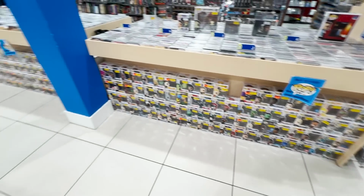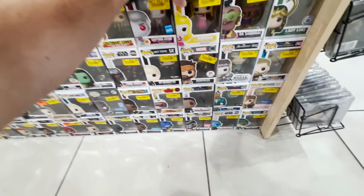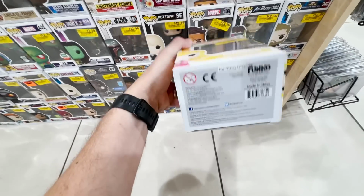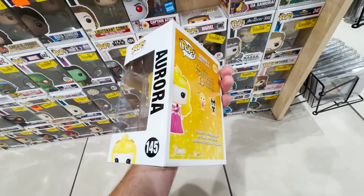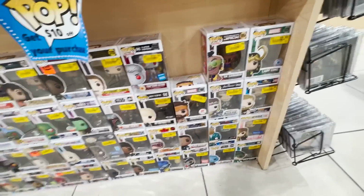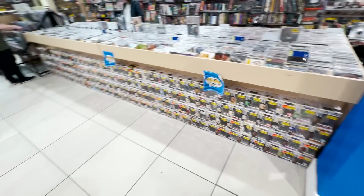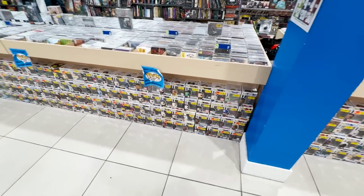Entertainment Mart had a couple of interesting things, guys. I say a couple, not a ton, but I wanted to show you this right here. This is the Disney Aurora right here, which is an older Disney Pop that I don't see very often. Value isn't crazy valuable by any means, but an older one that you don't see very often, guys, kind of harder to come across. And then over in their other section, guys, honestly, it was the same stuff that I've seen week after week. So that Aurora was kind of refreshing to see.